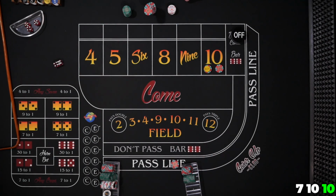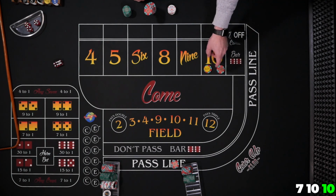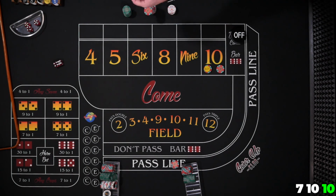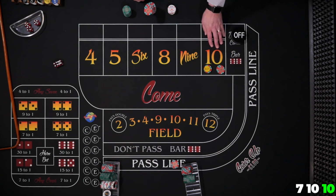Now here is a little difference again. So come bet, contract bet, that is working. Even if we add odds to it, the odds would follow the puck and be off. We can turn them on if we'd like, but this is a contract bet. We cannot turn it off. A 7, we don't want to roll because we'd lose this bet.